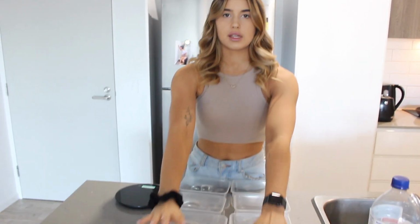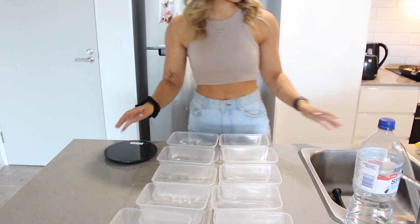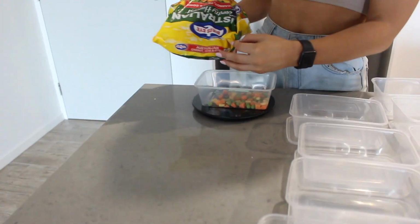With my meals, 2 of them are my pre and post workout, which are exactly the same, and then the other 3 have vegetables. So we're going to do these 3 ones with vegetables, and these ones are going to be my pre and post workout meals. So we're going to weigh those out now.